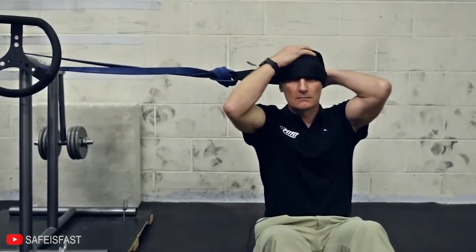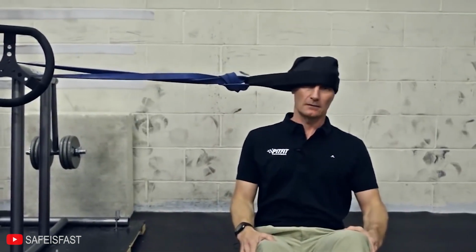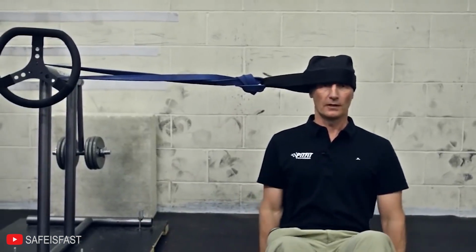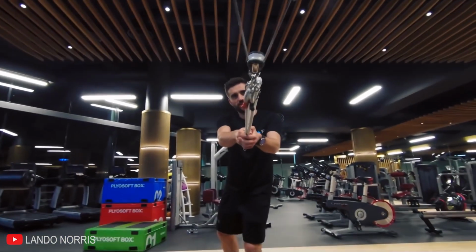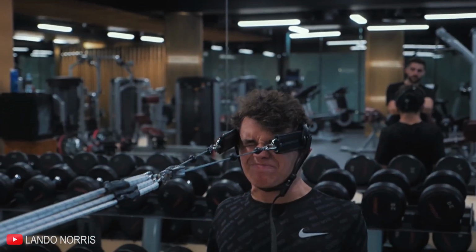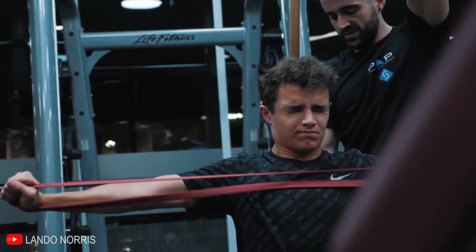To develop their neck muscles, F1 drivers can use resistance bands similar to those found in the gym. These bands are attached to their heads or helmets, which have weights added to them. The drivers then work to keep their heads fixed while resisting the pull, which in turn helps strengthen their neck and upper back muscles. But it's not just the neck muscles that need attention.